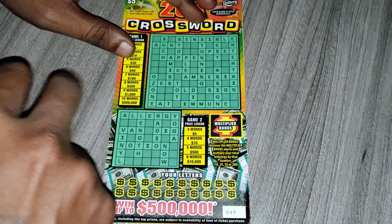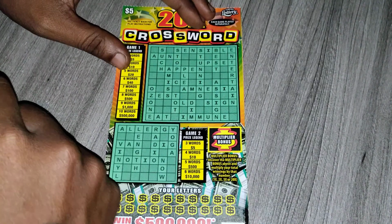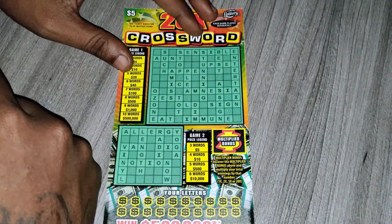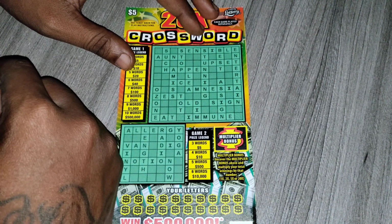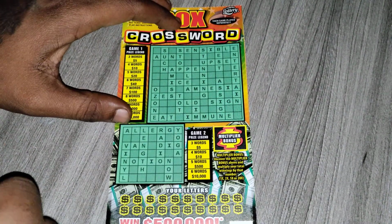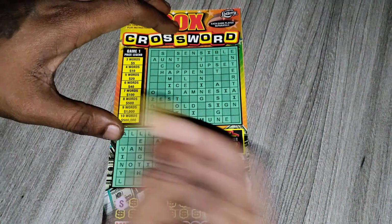So let's see if we can spell three words on game one or game two. We'll make five, spell some more words and win some more money. And hopefully we do get three words. Hopefully we get a nice multiplier bonus, guys. So please, fingers crossed and wish me luck. And let's see what the first letter is. All right. First letter is an S.